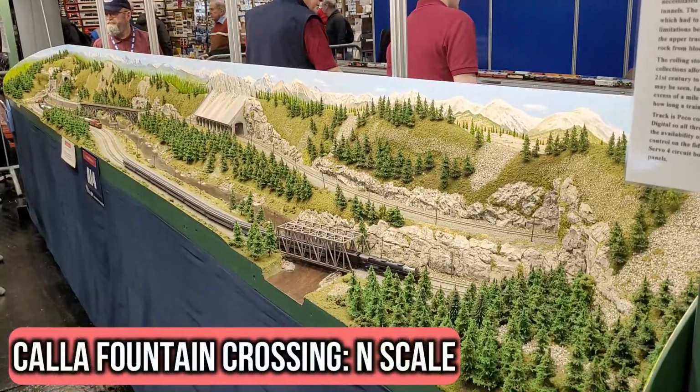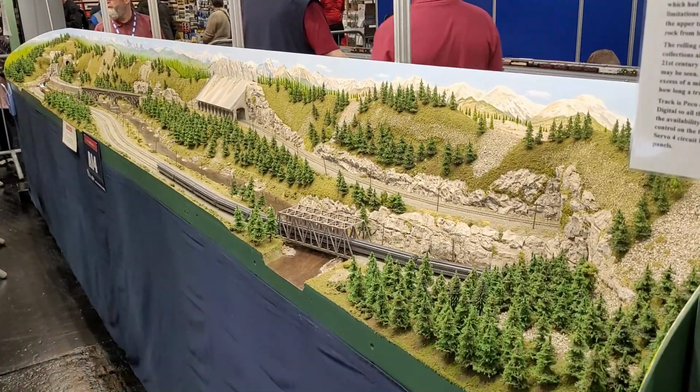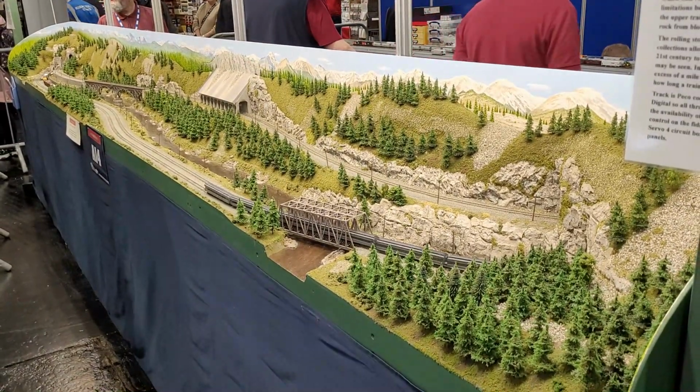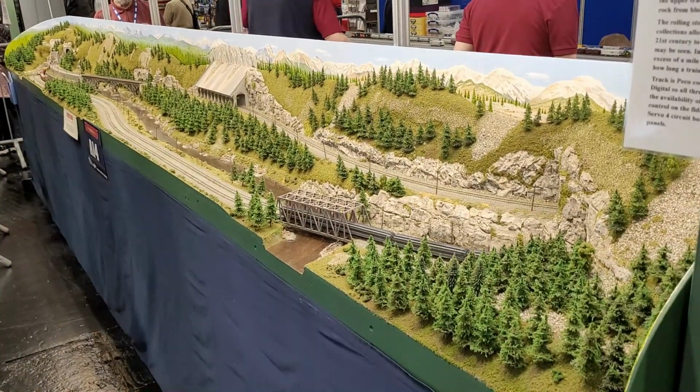Calla Fountain Crossing. This end-scale layout by the Perth Modern Railway Group is set in a fictional mountain and valley scene in North America, where long trains can go over bridges and through tunnels, with rolling stock from the 1940s to the present day.